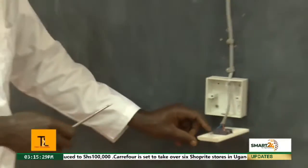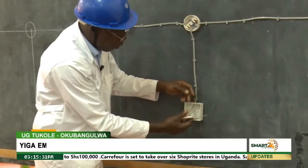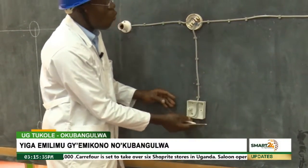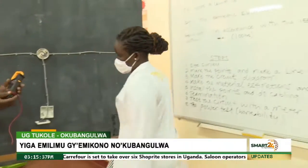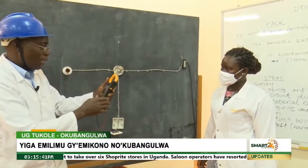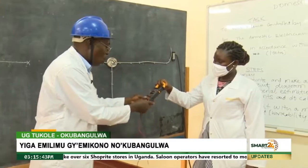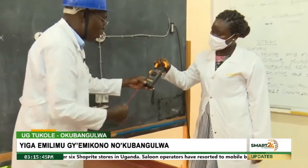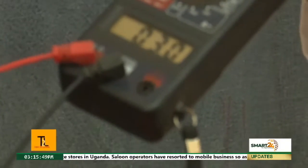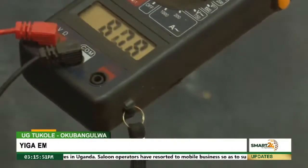Now we don't fix the switch in here before we have tested. Now we bring our multimeter. Now you are going to hold the multimeter. We are going to put it in continuity. Okay? It can either make a sound, that beeping sound, or it can even read.